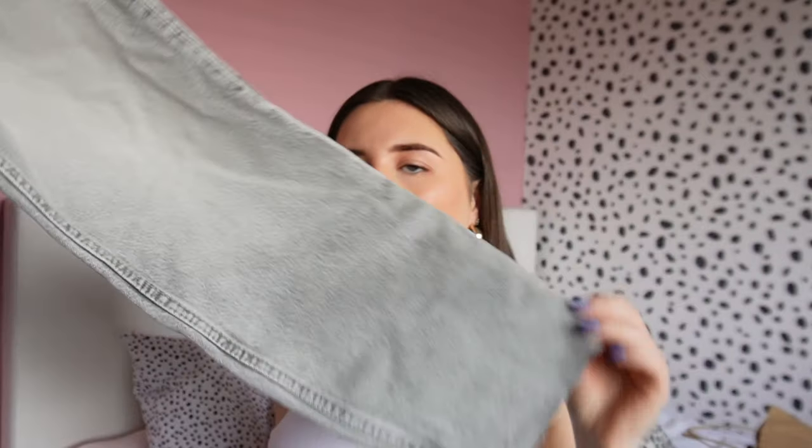They're a really nice colour. And they just go down and they're a straight leg and they've got a bit of distressing at the bottom. They're perfect length on me. I'm 5'2". They definitely are a perfect leg. They hit me right on the ankle. I guess if you were taller, they'd be a bit more cropped, but depends what you are after.